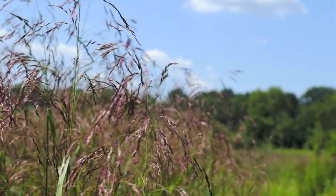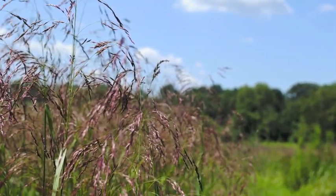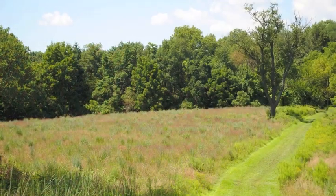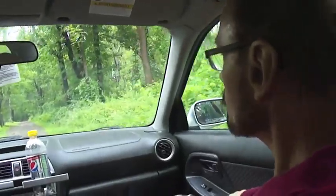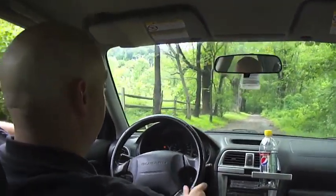So the two major types of ecosystems that visitors will find here are about 160 acres of native grasslands, sort of native prairie, if you will, and large tracts of forest. We left the visitor center to discuss the rich history of the trust and its future plans and goals.